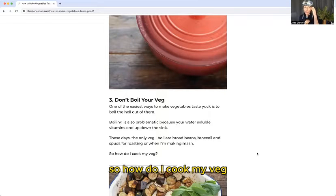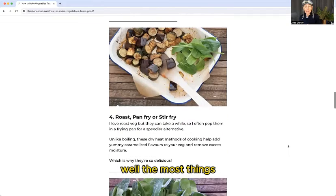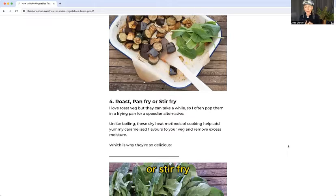So how do I cook my veg if I'm not boiling them? Well, for most things, I roast them or pan fry or stir fry. And recently I've invested in an air fryer, so I've been using air frying as well. And the cool thing is, all these dry heat methods of cooking vegetables, they just add that extra layer of flavor because you get this caramelization when you brown vegetables.